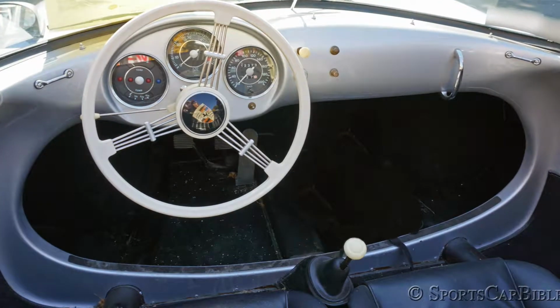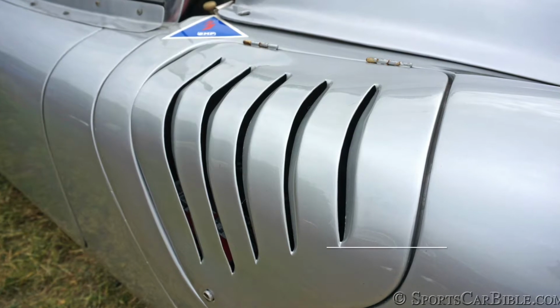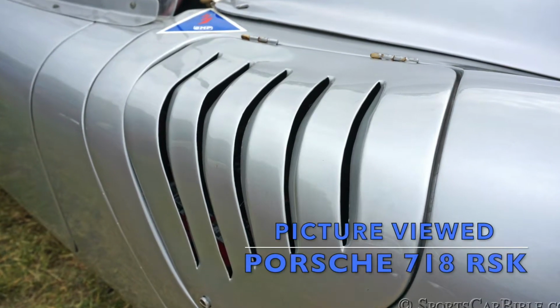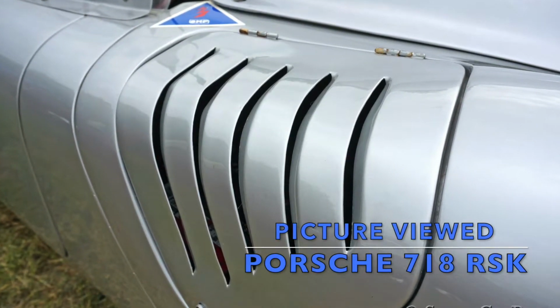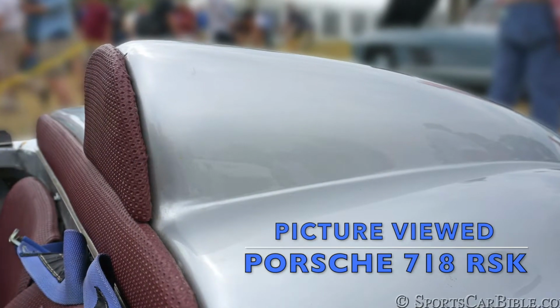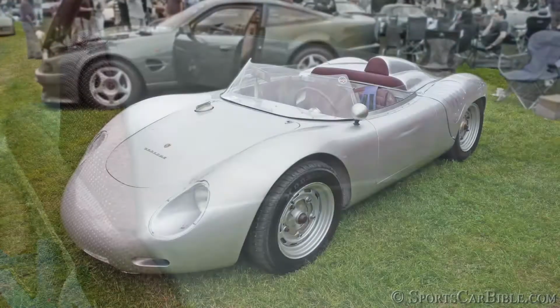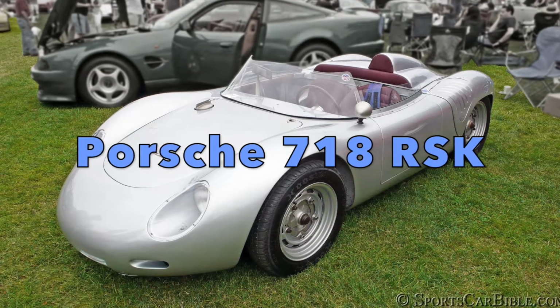Visually, the 550A can be identified from the 550 with its louvered hatch located on the rear right fender, and also by the headrest fin added for maximum speed. In 1957, the 550A grew into the Porsche 718 RSK.